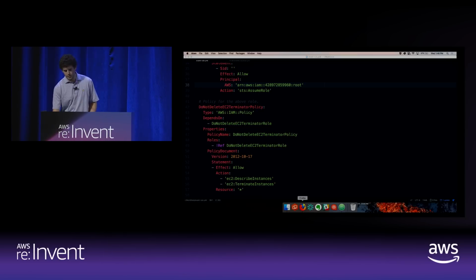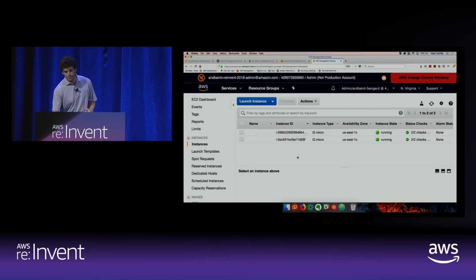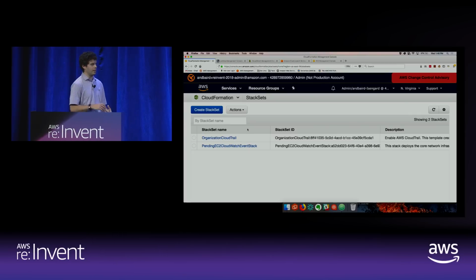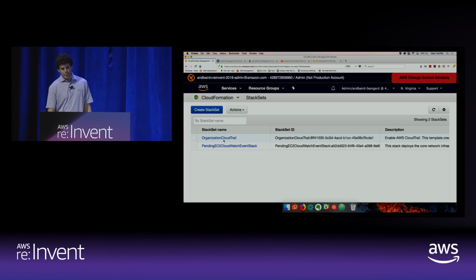So I'm going to pop over to the AWS console here and show you in action. First, I'll show you the CloudFormation StackSets console to give you an idea of how neatly this is laid out. So I have these two stacks. I've already pre-provisioned them for the demo into all of the accounts as part of my organization.